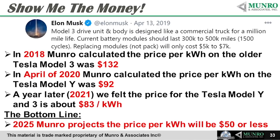Bottom line, Munro projects that the price per kilowatt hour when we get to 2025 is going to be around $50 or less. That doesn't leave a lot of space for somebody coming in at a price that could be astronomical, because how many years have they been under development? How successful will they be? On and on and on. Smart money, for my money, is what we're looking at with Tesla.